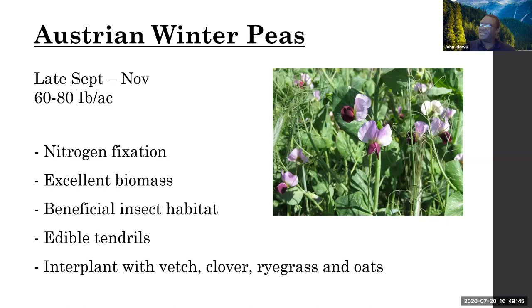And also the Austrian winter peas, that's an excellent nitrogen-fixing legume if you need to add nitrogen to your soil. And then it has benefits. It can also provide beneficial insect habitat. Insects love Austrian winter peas. And you can also interplant with all the different types of summer and winter grasses, and other legumes too. So it's compatible with many. You can interplant it with other things.